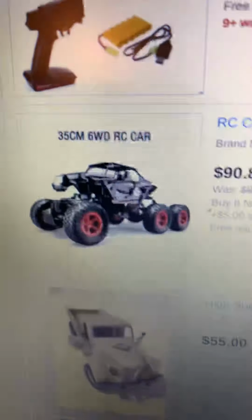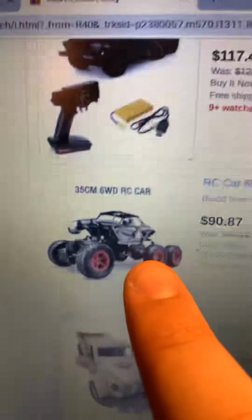Oh, I think that's what I messed up on. That might be it. Instead of car, I should have put truck. If it doesn't, I'm gonna be so shocked. And that might have been it. No, it's just all these military army trucks. Okay, I found it. This is what I mean right here. That's the one I want right there.